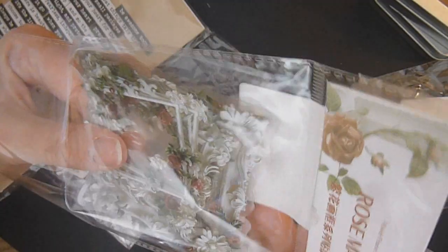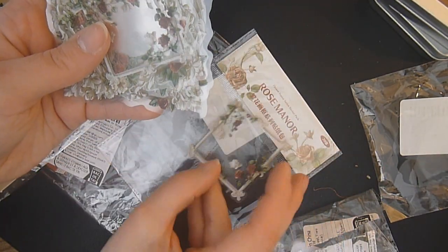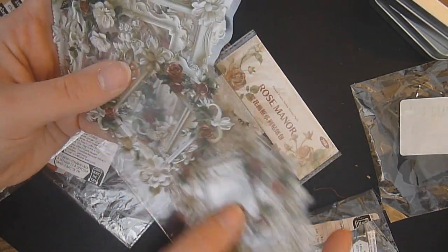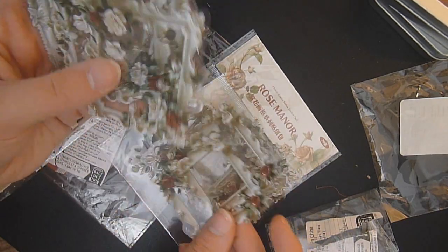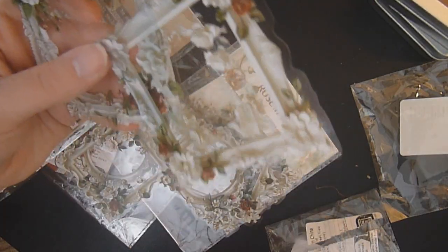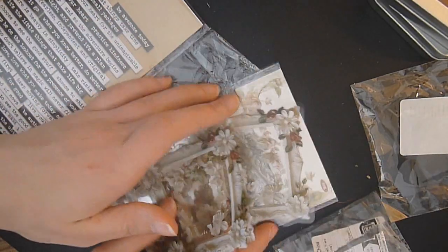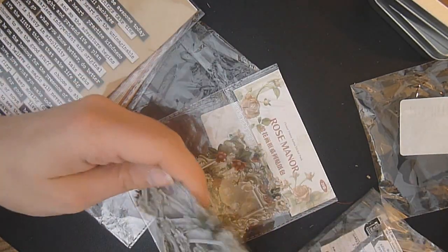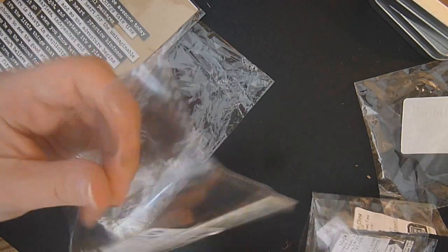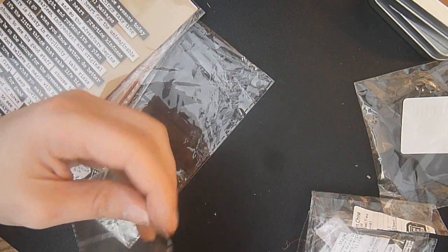Again, I love decoration. These are little PET tape frames to put over things of varying sizes. They're very intricate framings, very, very cool. I like the round ones. Round's something different. But yeah, I think these will be perfect for the Victorian or the fantasy series. Why did I say Victorian? I meant vampire. I don't know. Roses, vampires, they're synonymous in my head.